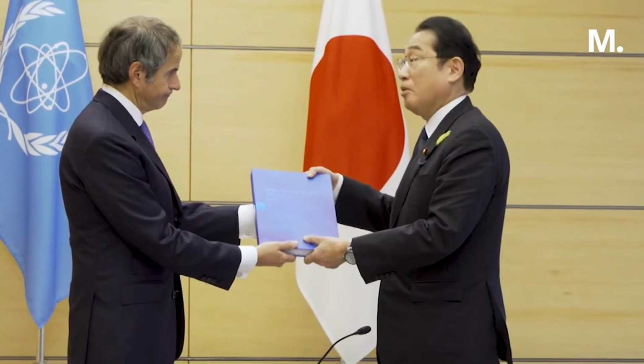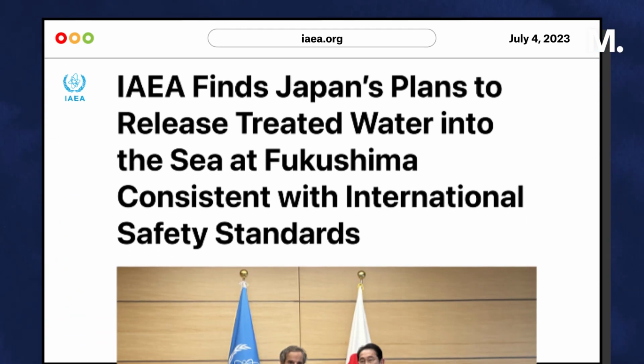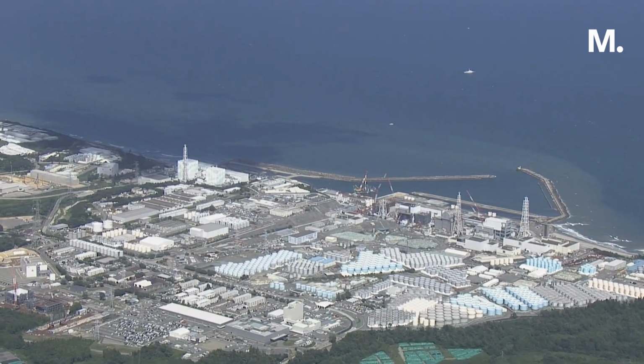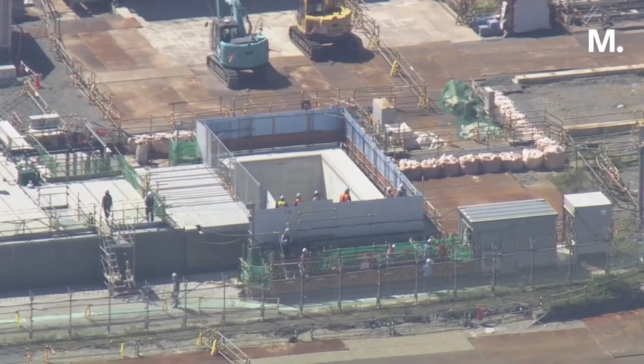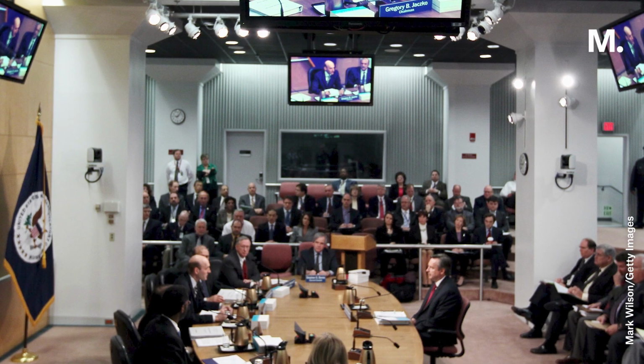Similarly, in July of 2023, the International Atomic Energy Agency stated that Japan's plans for the water were consistent with international safety standards. Ultimately, Fukushima's nuclear disaster was a terrible combination of a catastrophic weather event meeting preventable human mistakes. However, this problem led to more discussion surrounding nuclear energy and how to implement it more safely.